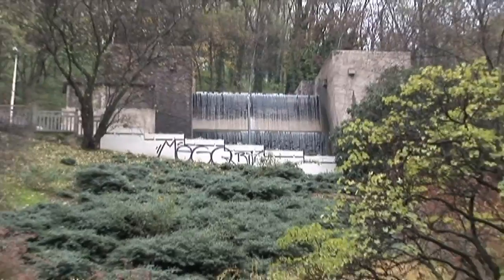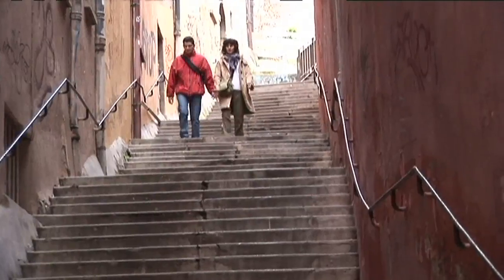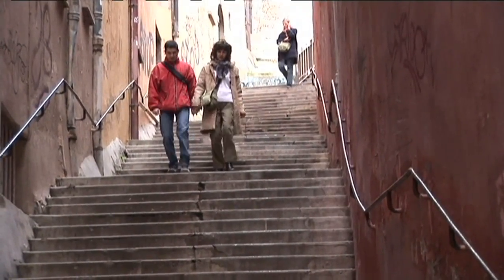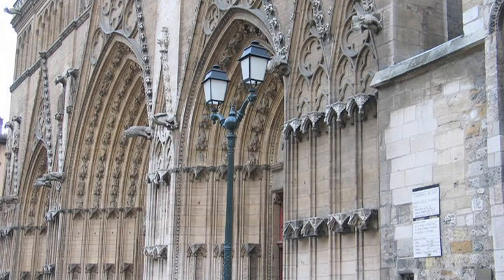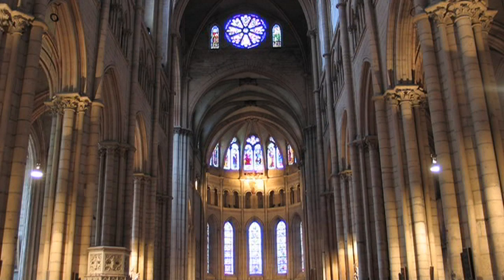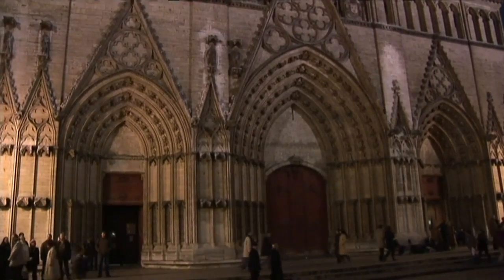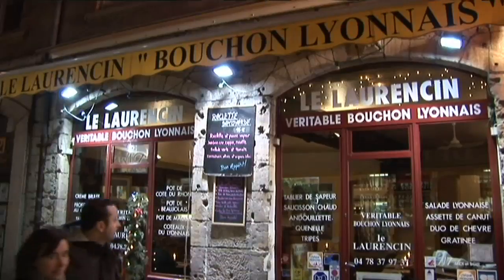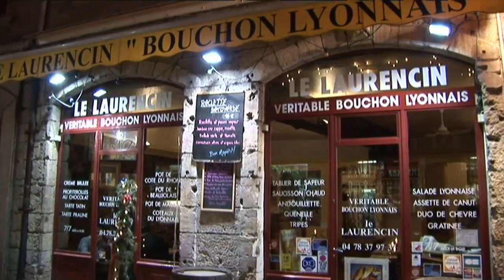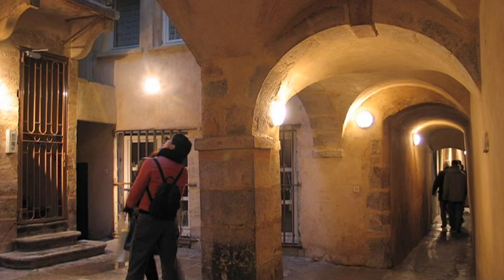The hill is quite lovely and landscaped with these waterfalls and shrubbery, and staircases will lead you right up the hill if you choose to go that way. The heart of the old town is the cathedral. This was built in the 13th through the 15th centuries and right on up through the 17th century until they finally finished it. And the old town grew up around the cathedral. So you have this medieval atmosphere every place, especially in the traboules.